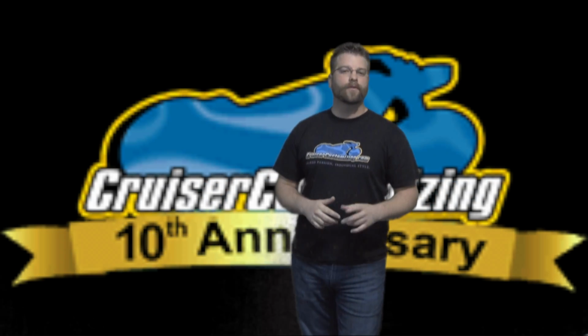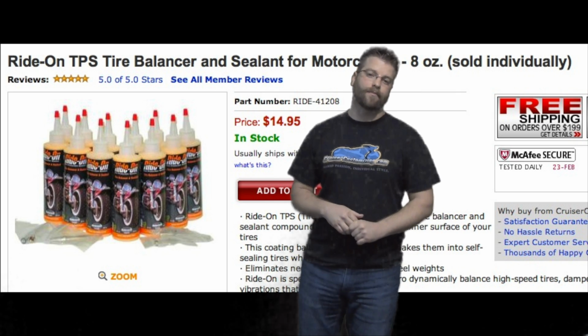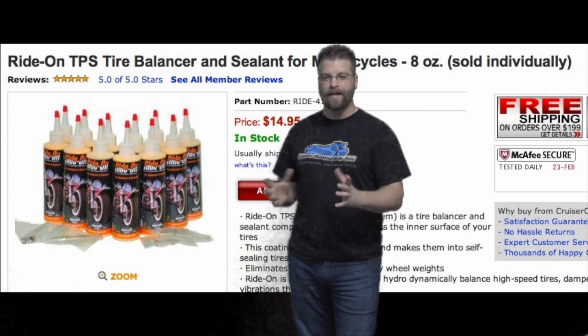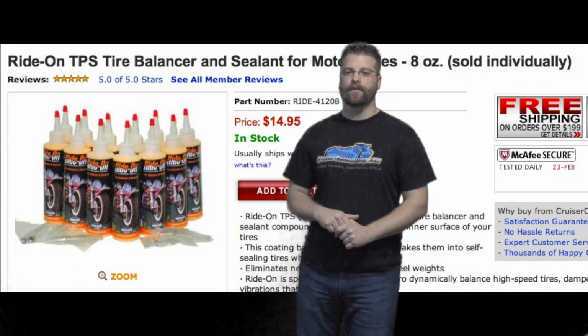There are 3 or 4 things I'd recommend for the ride itself. I'd probably start with the ride-on tire sealant and balancer. Sealant to micro-balance your tire. If you get a chunk of tire that comes out making your tire imbalanced, this will compensate for that, giving you a glass-like feel as you ride down the road.